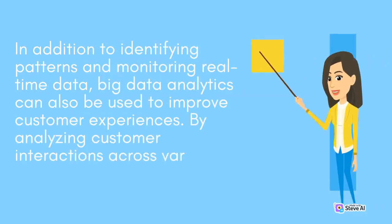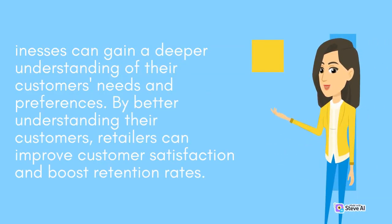In addition to identifying patterns and monitoring real-time data, big data analytics can also be used to improve customer experiences. By analyzing customer interactions across various channels, businesses can gain a deeper understanding of their customers' needs and preferences. By better understanding their customers, retailers can improve customer satisfaction and boost retention rates.